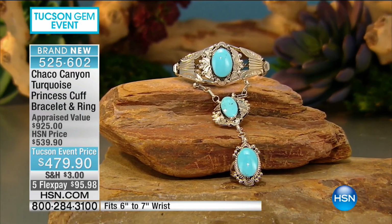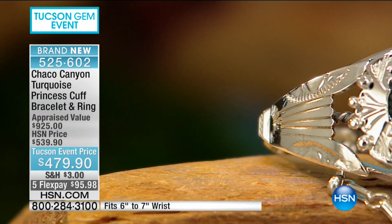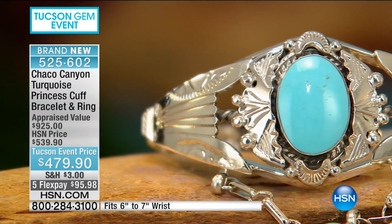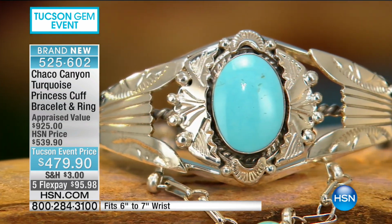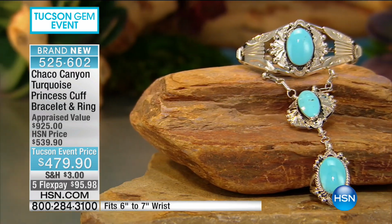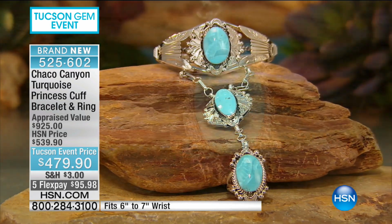Now they're all attached together, so it's one piece of jewelry, but it really incorporates the bracelet and the ring connected together. This was appraised at $925. We actually did it at $530, or going to do it at $539, but today we're doing it for $479.90. And all you're going to do is choose your ring size.